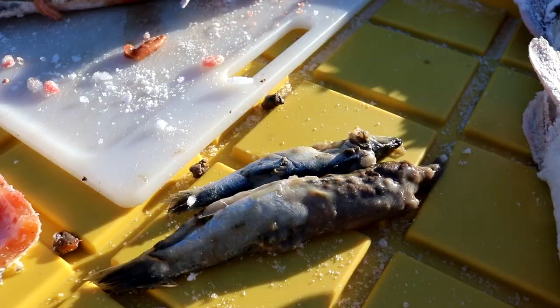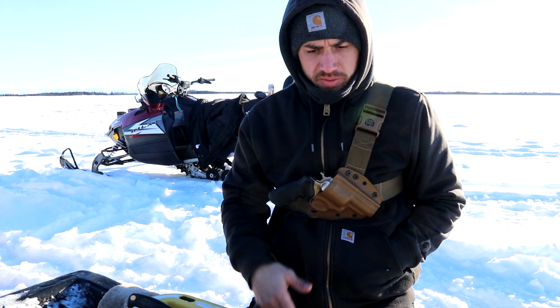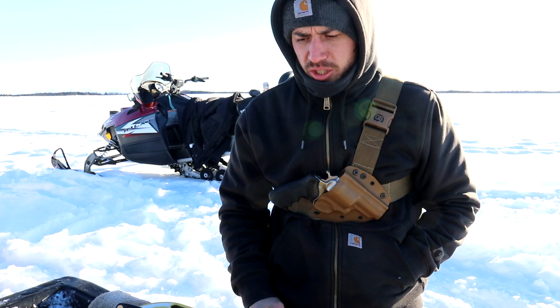You don't know what those are. That's what this pike was eating, but I don't really know what kind of fish are in here. I thought there was just pike, but there's obviously some other little type of fish in here. So pretty cool. These fish have a big appetite. I'm pretty sure that's why he went for the hot dog.